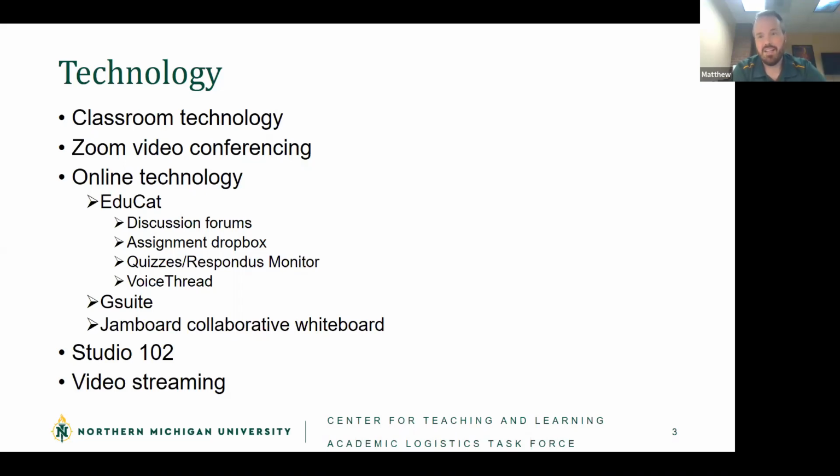We have added Respondus Monitor, which we piloted a little bit last spring, which is a monitoring tool to proctor and record students while they're taking exams. I know exam security has been an issue that a lot of people have raised. VoiceThread, which Rebecca mentioned in the comments, is a good tool for multimedia discussions. Your students will probably not be getting as much face-to-face time for discussion, at least in most cases. VoiceThread can be a way that they can get something kind of like that.